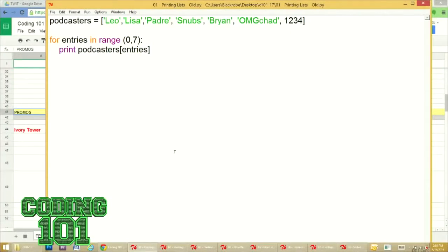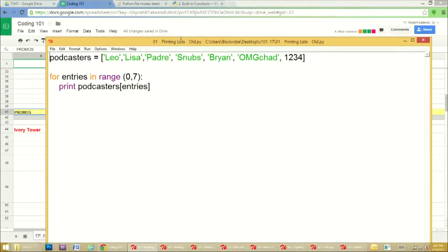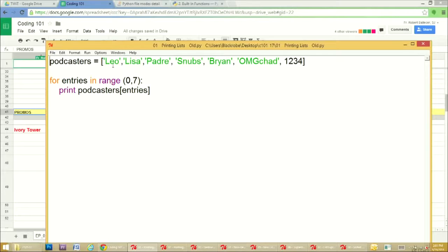All right, now let's get to a little something something. We know about lists, and we've been playing a lot with lists. We have a way of printing from lists. If you go to my computer, this is the method we've been using to print. We've got this list called podcasters. It's filled with Leo, Lisa, Padre, Snubs, Brian, OMG, Chad, and then 1234, our newest podcaster.